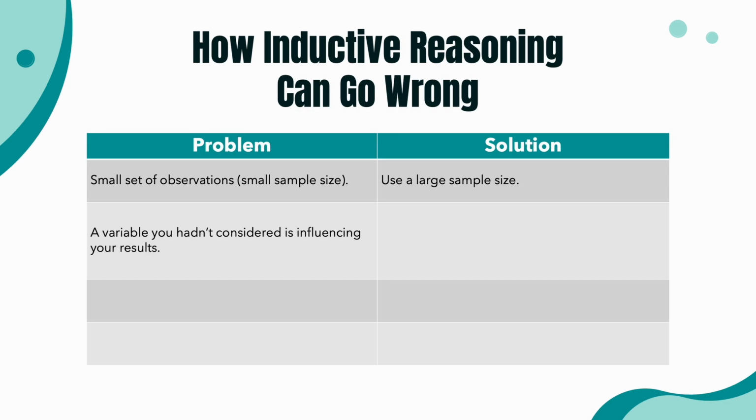There could be some variable that you hadn't considered that's influencing your results. In this case, using a thinking routine like Edward de Bono's Consider All Factors can be helpful. Consider All Factors is a way to think about a situation from multiple perspectives, and it can help slow you down to consider whether you're focusing too much on just one possible conclusion.